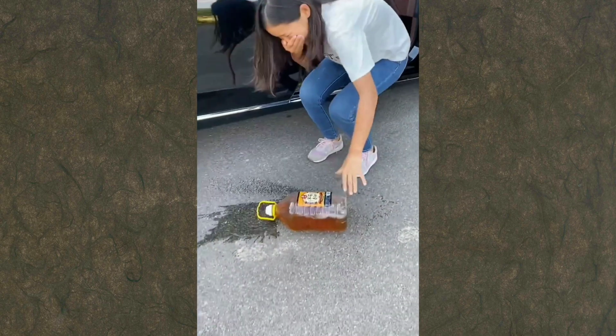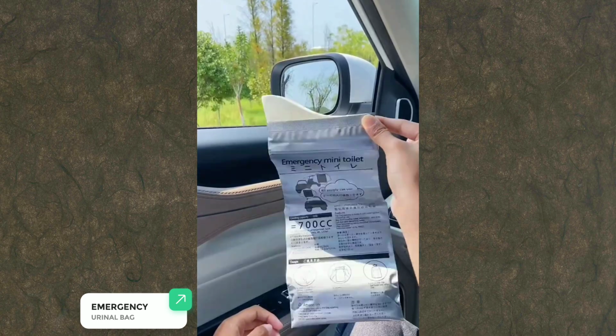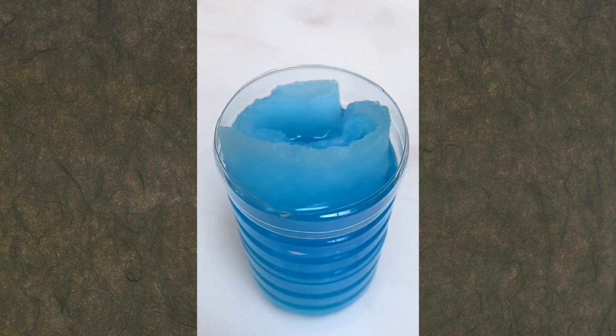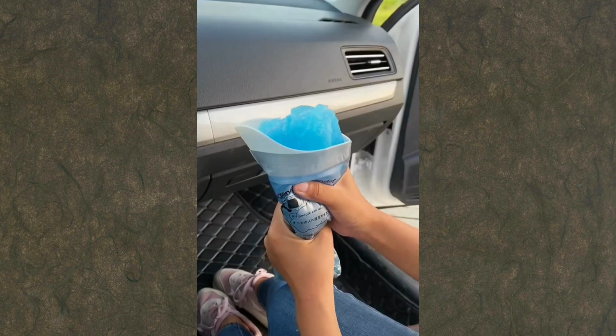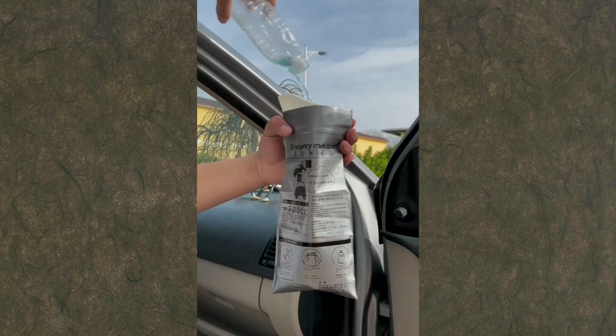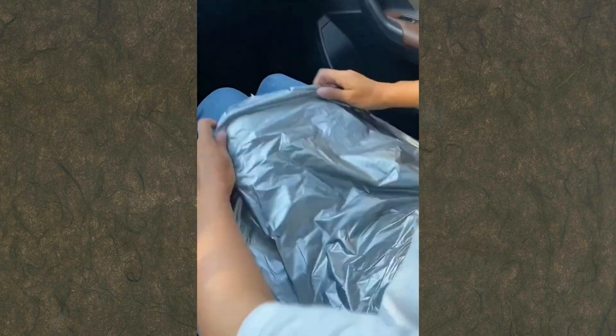Say goodbye to bathroom emergencies with these disposable emergency urinal bags. Designed for men, women, and kids, they instantly turn liquid into gel for a leak-proof, mess-free experience. Perfect for long drives, camping, traffic jams, or outdoor adventures. Compact, hygienic, and easy to use. These bags are a lifesaver when nature calls and a restroom isn't in sight.